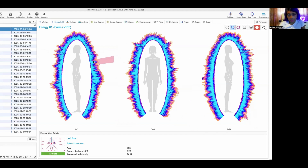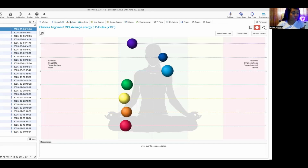So this dip here, something in your back, it's probably the back of the heart chakra. So if there's something heavy weighing on your heart that's causing excess energy here, it's probably something that's actually pulling at your energy field. So let's look at your chakras.